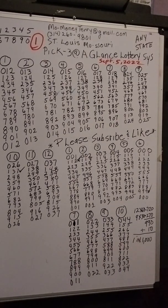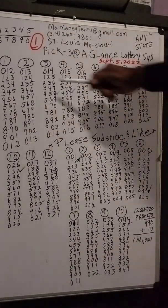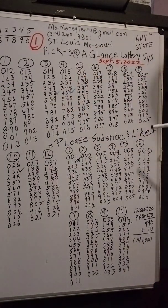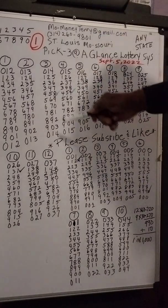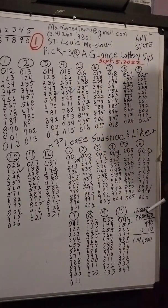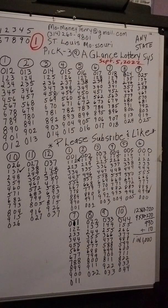Now I want to explain how you get the 1,000 numbers. Right here, you got your 1, 2, 3, 4, 5, 6, 7, 8, 9, 10, 11, 12 columns. You got 10 different numbers on each column, and these numbers can come 6 different ways, each number. That gives you 12 times 60 gives you 720 numbers. All right, that's 720 of those 1,000 that you're looking at. Can't get no easier than that.